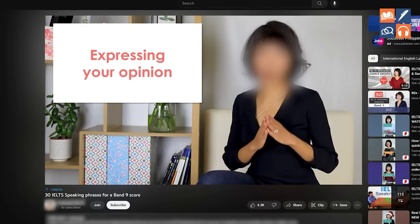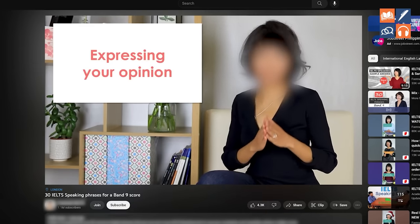Is this actually true? Well, if we look at a British Council article called 8 Ways to Boost Your IELTS Speaking Score, it states, while it certainly pays off equipping yourself with relevant vocabulary and common phrases and collocations, it's important to avoid memorizing large chunks of speech. Examiners are trained to identify memorized responses and will mark you down for that. I repeat, examiners are trained to identify memorized responses and will mark you down for this.